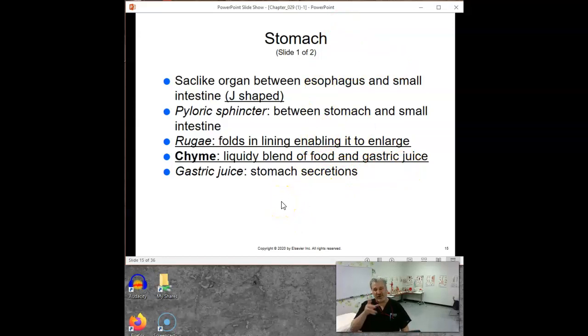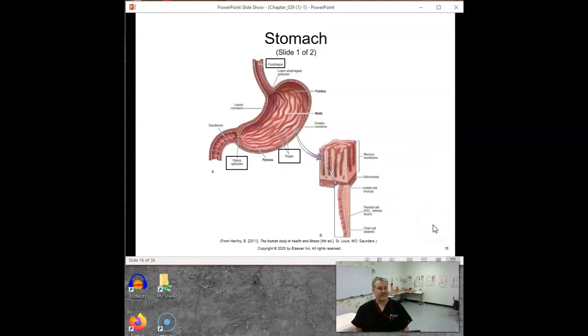Once it's all mixed in with the acid, some people call this chyme at this point. It's all this stuff mixed in with gastric juices and saliva. We're still in the stomach, and we're moving on down.